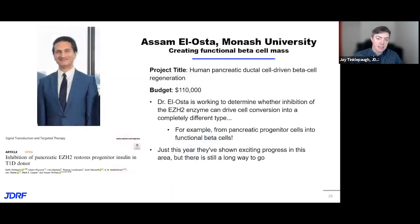Now, the first scientific project I would like to discuss today comes to us from Dr. Assam El-Osta at Monash University in Australia, and it is focused on creating functional beta cell mass. Dr. El-Osta was awarded an innovative award to examine whether a subtype of human pancreatic cells called ductal cells can be used to drive beta cell regeneration.